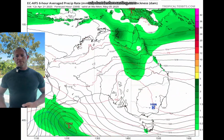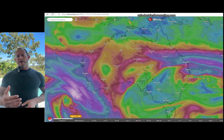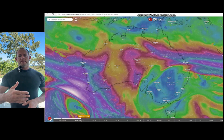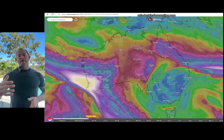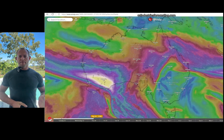Now we're moving away from that tropical bias, but we're expecting to see a train of upper level troughs move through in the next 10 days. And they slowly, progressively shift further northwards towards the end of the month. And this coincides with this coastal trough that we're watching forming up in the northeast.